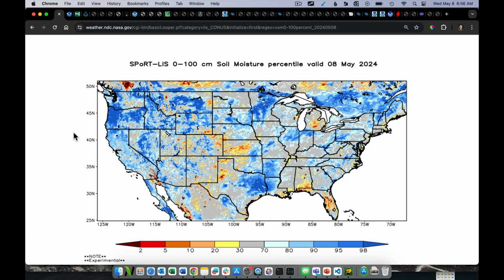So this is the latest soil moisture map from NASA. It goes down to 100 centimeters. And again, it's a percentile, so this is looking back and almost giving you a rank. And what we need to just remember here is that this spring precipitation pattern has undone last fall's drought for a lot of people throughout the United States. Now, I'm specifically thinking about the Mississippi Valley, parts of the Ohio Valley, and Missouri Valley. That is an area that when you went into last fall and throughout most of winter, there was no major recovery of soil moisture.